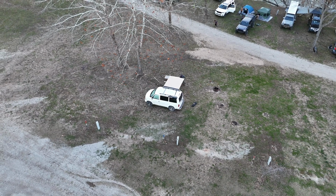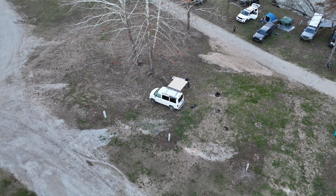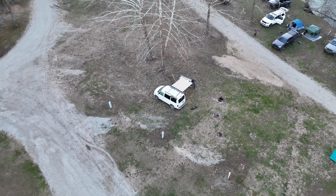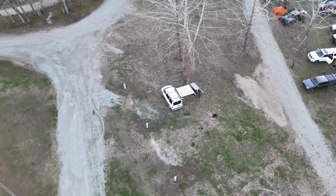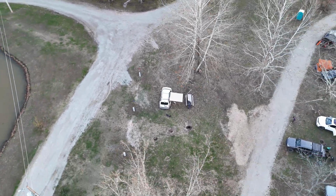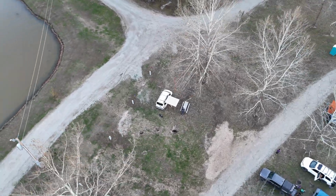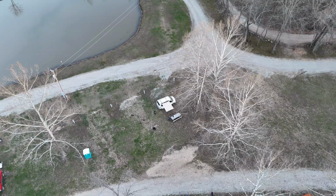From above, the drone footage captured the full beauty of the area. The flowing river, the campground nestled in the trees, and a sense of community coming together under the wide open sky. It was the kind of place that immediately made you feel at ease, a mix of natural beauty and the excitement of what the weekend had in store.